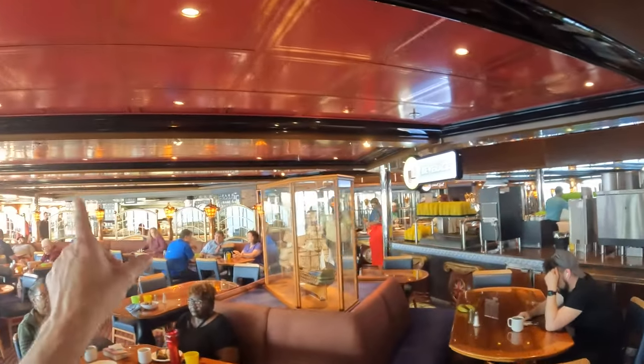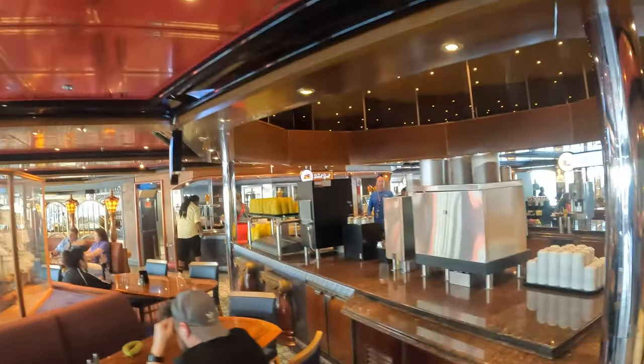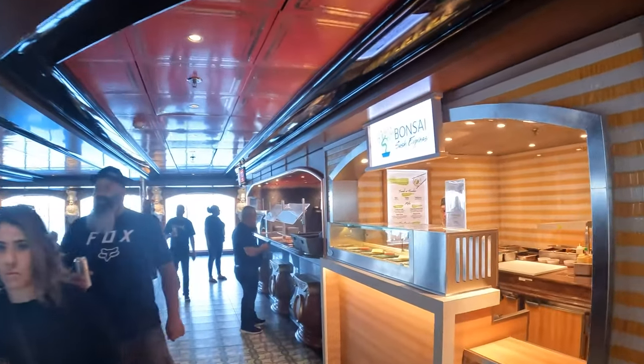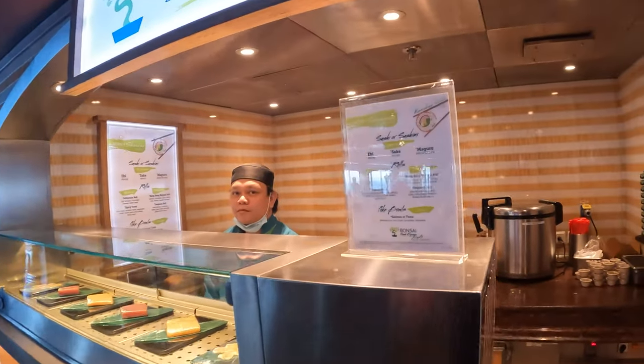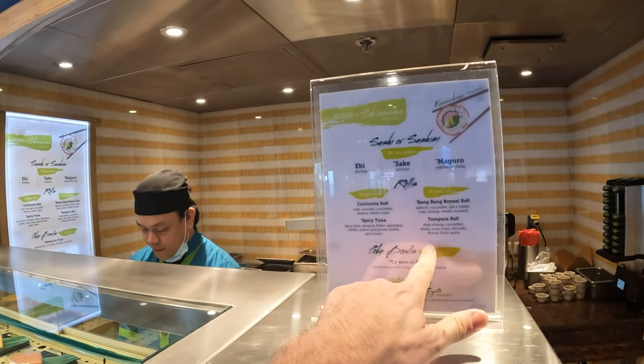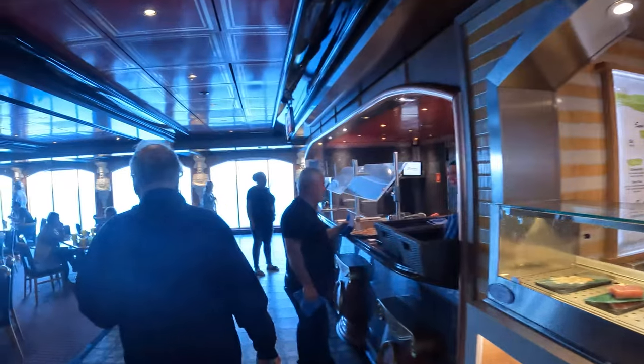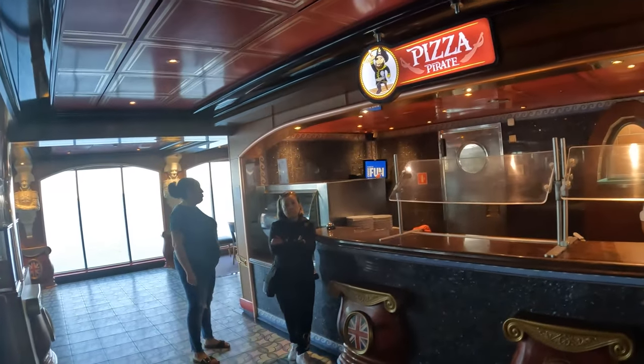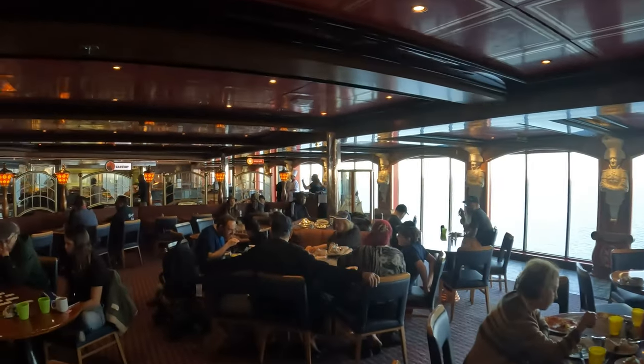There's also the deli where they make handmade sandwiches that are really good. They have a sushi spot here. Some of it's free, some of it you have to pay for. Rolls are like $8. It's actually really good. They got the pizza restaurant. Usually on most of the ships, it's open 24 hours a day. Really nice slice of thin pizza.